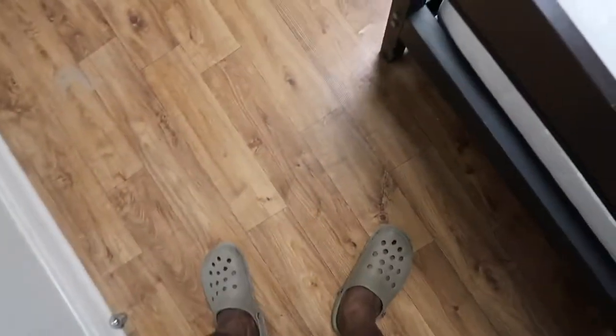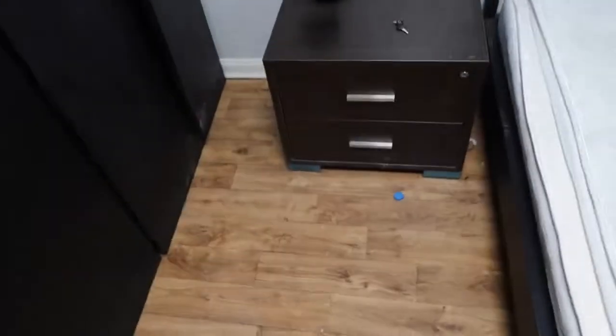Give this a quick room tour. As y'all can see, I don't got no roommate for once, goddamn it. But if you come out here, this is what they expect, I guess.